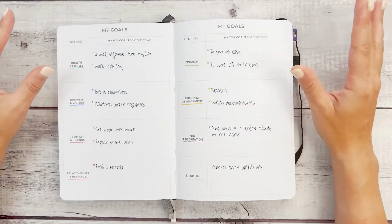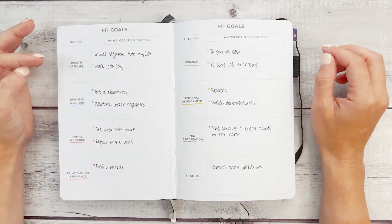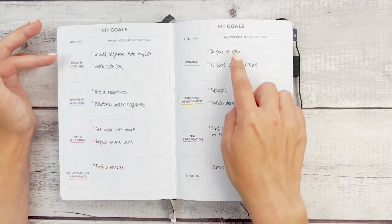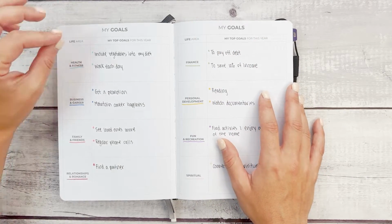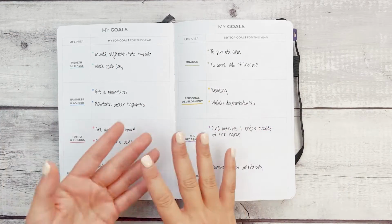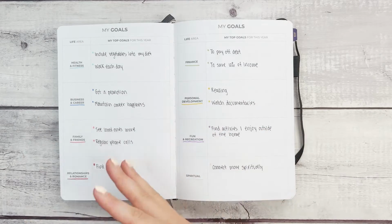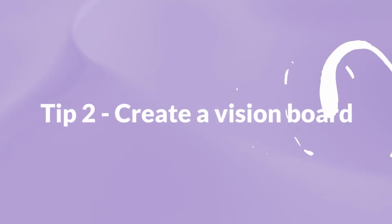If this section is a little bit overwhelming for you, that's okay. There are 3 lines for each, whereas sometimes you will know right when you open this planner what you want to do for health and fitness, or maybe you don't have an idea, or you just want to write down one. There's plenty of room in here to be able to continue those as the year goes on.